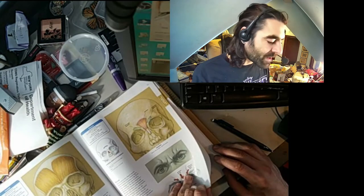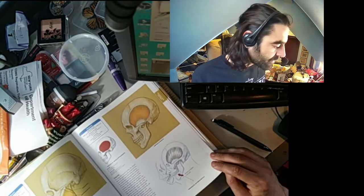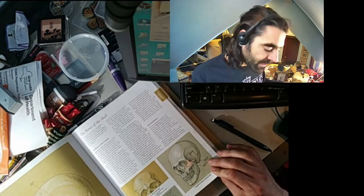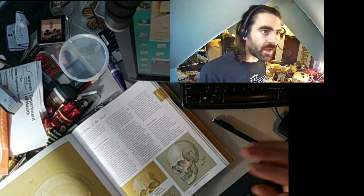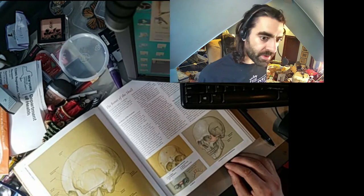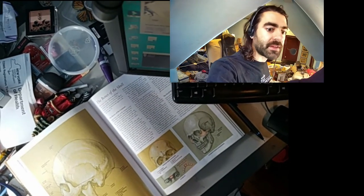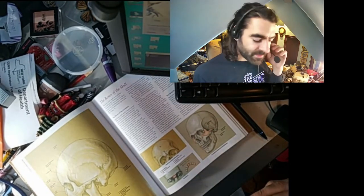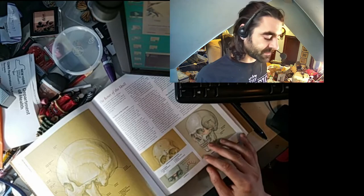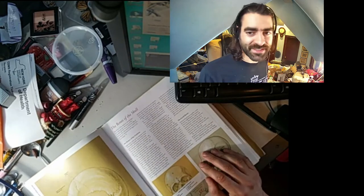Where do we want to start? We want to start with the skull. It's been a while since I've drawn the skull, so I'm going to do a little refresher course, but each time you practice something new, your brain gets better at doing it without trying that hard, so that's good. It can happen with typing too. I've been practicing typing, and you can go for sentences and sentences without thinking, and then you snap back into reality and you mess up.